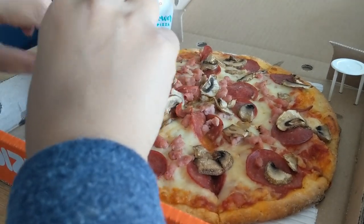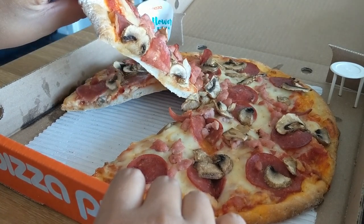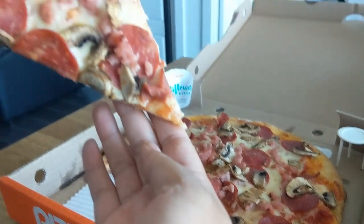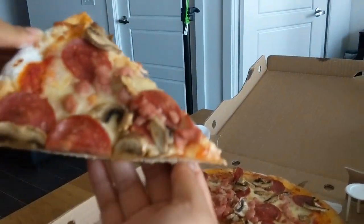What do you think? It tastes like normal dough. But it's gotta be cauliflower. No way. I don't believe that it's not. Why so doughy? It tastes different. That's pretty good for a cauliflower, but it doesn't taste like the regular pizza crust. It doesn't taste like cauliflower either. It tastes like crust, but not like pizza crust, which is why I'm believing this is cauliflower. But it's very doughy for cauliflower.